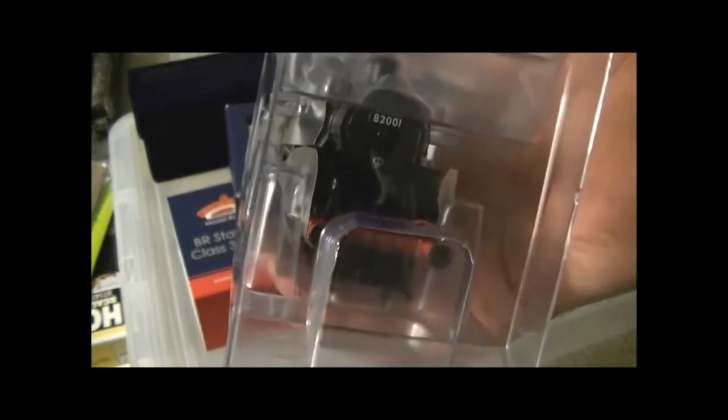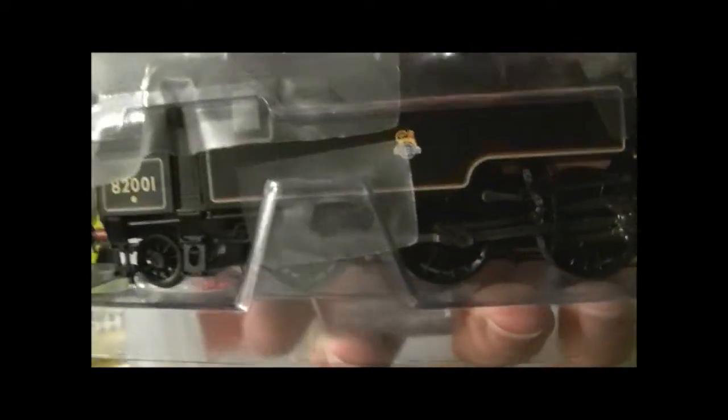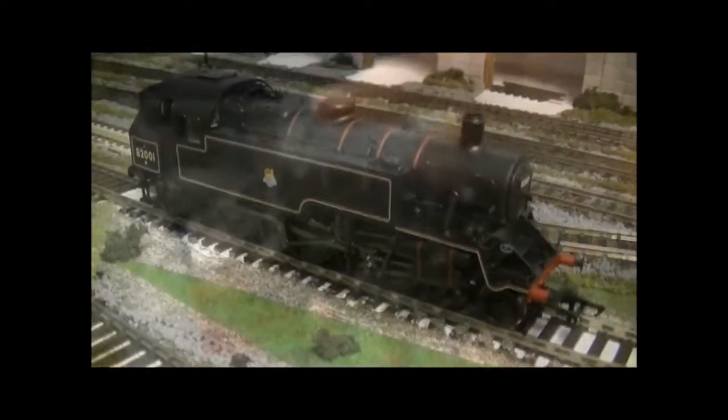But beautiful detail just in the box. I mean, look at that smoke box door there. The valve gear as well. That's just in the packaging. Now I'm going to pause the video here, and I'm actually going to put it on the track.